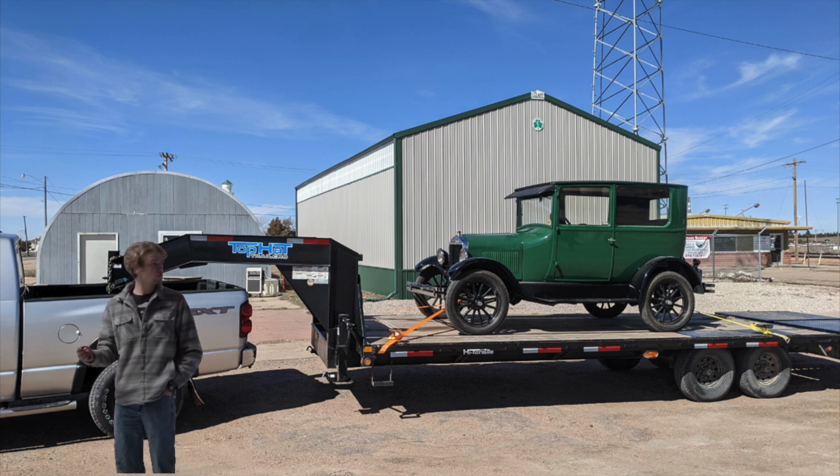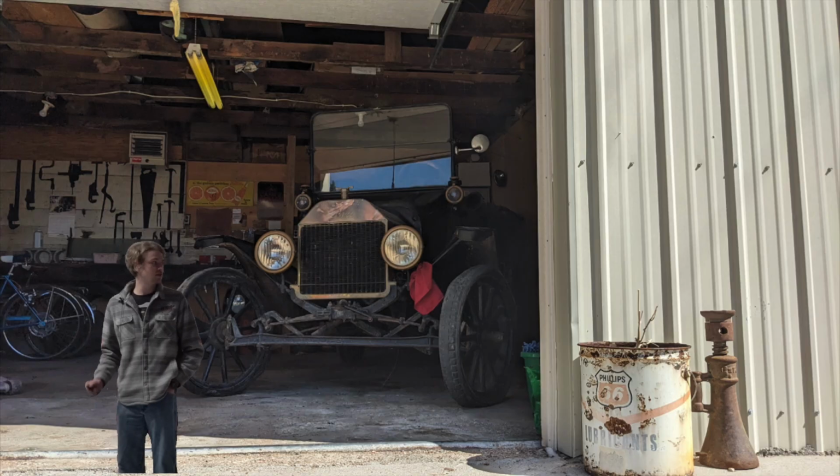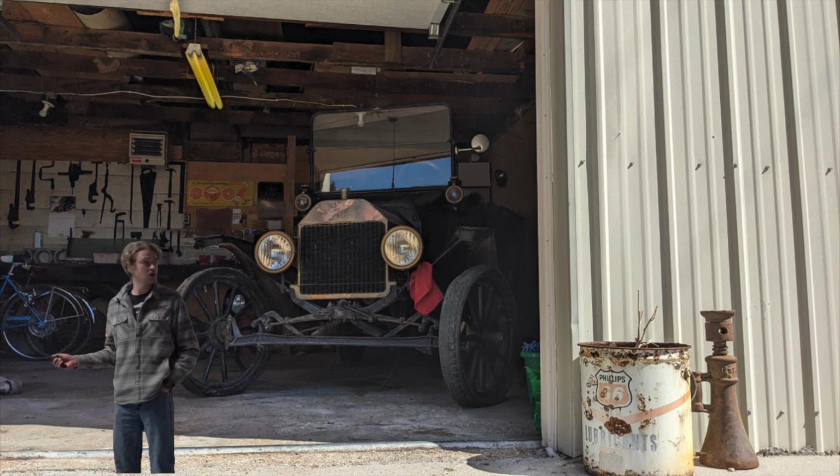And then the other car is the 1915 Model T. This is how Cash had it. He bought it before college. He didn't really have time to work on it. It's a mostly original 1915 Model T.